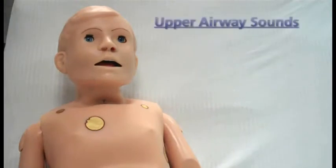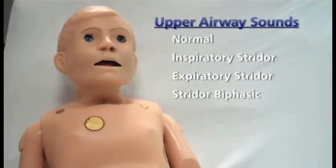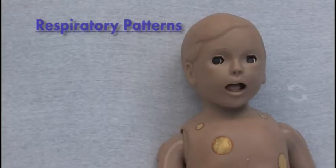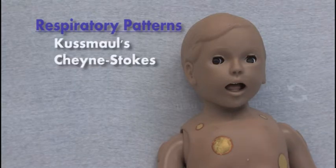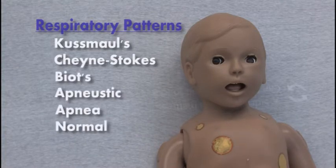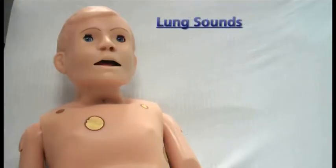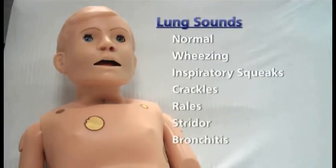Ralphie has multiple upper airway sounds synchronized with his breathing. This includes normal airway sounds, inspiratory stridor, expiratory stridor, or both inspiratory and expiratory stridor at the same time. Ralphie also has independent right or left lung sounds, which are synchronized with selectable breathing patterns such as Kussmaul's respirations, Cheyne-Stokes respirations, Biot's, apneustic, apnea, and normal respiratory sounds. Available lung sounds include normal, wheezing, inspiratory squeaks, crackles, rales, stridor, and bronchitis.